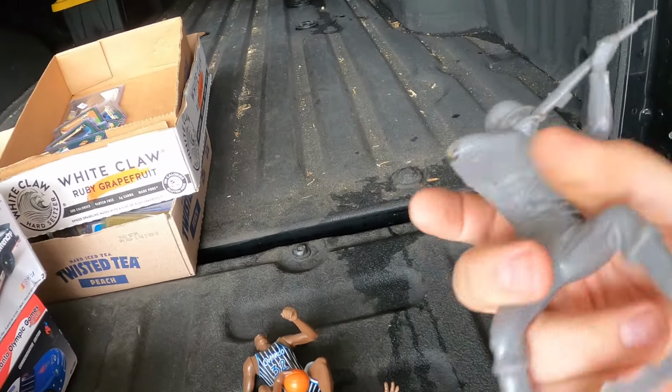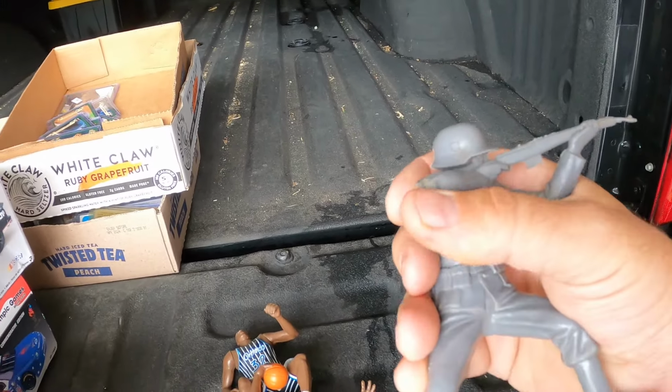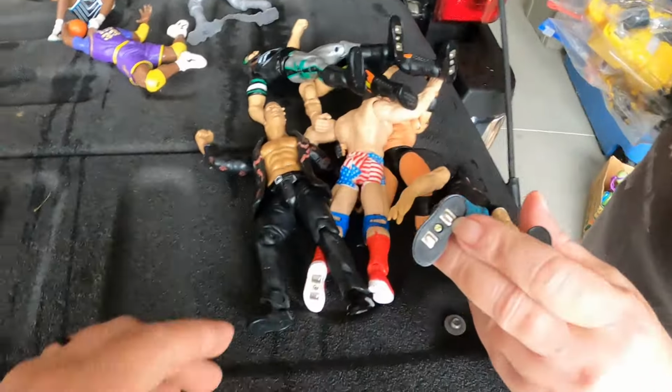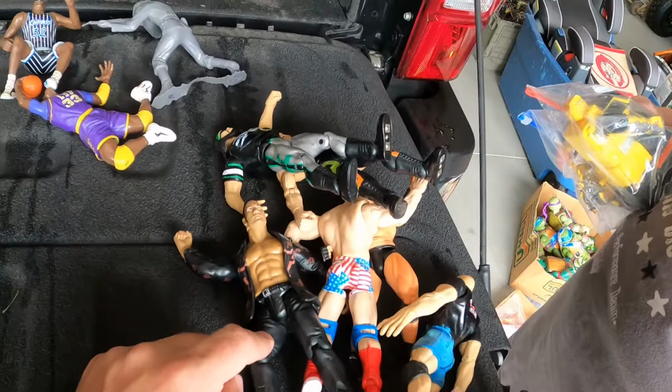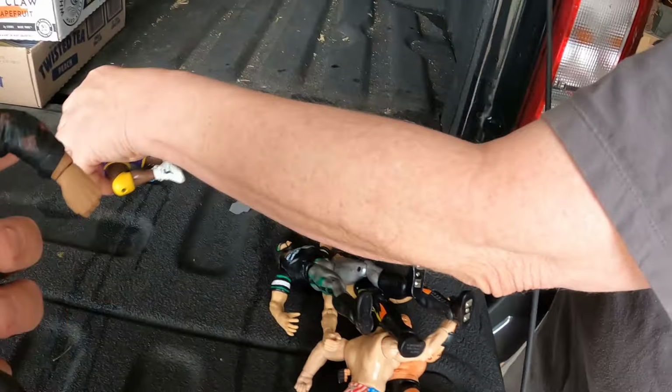And then they sold for like $20. He said 10, but he's got this labeled. I'll have to clean it up a little bit. It's a little black on here. So these were a little expensive. I picked these up for $21. So you got the Rock.